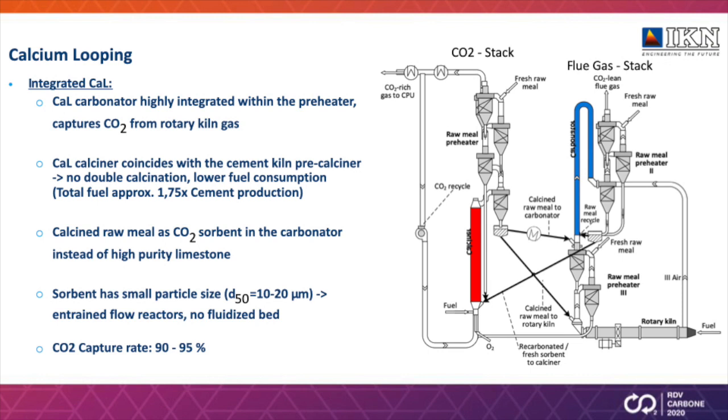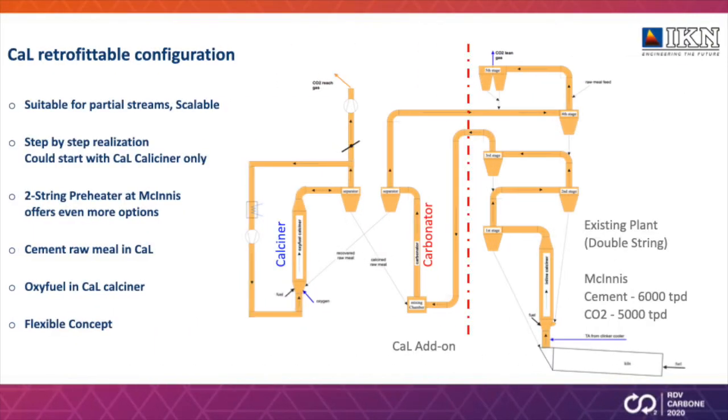So this is here on the slide, the ideal calcium looping process, an integrated plant, as you would build it in a brand new case, as for a brand new greenfield cement plant. The problem is Minnis Cement is available and 1,000 other cement plants as well, which have been built for millions of dollars each, or $100 million each, and we need some technology which can be attached to the existing cement plants for carbon capture without building a complete new plant. And this is our concept for the Minnis case.